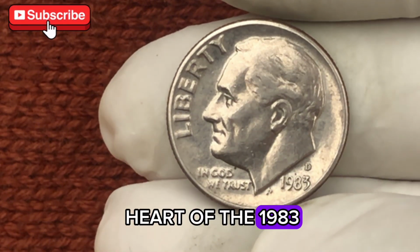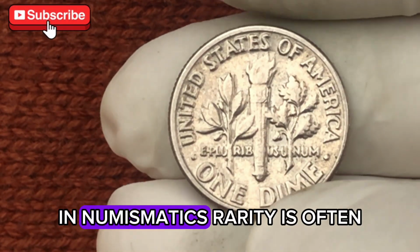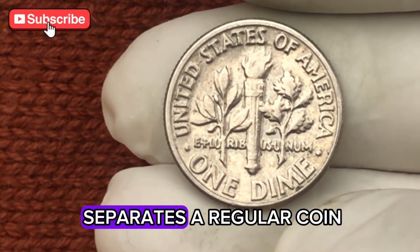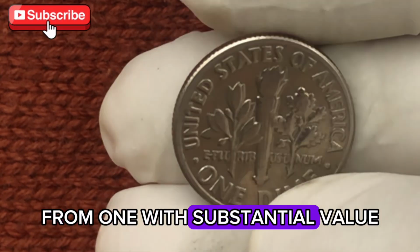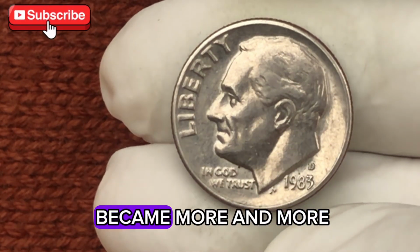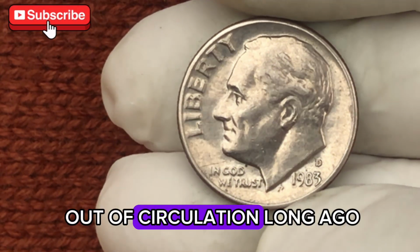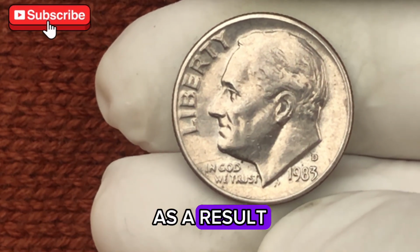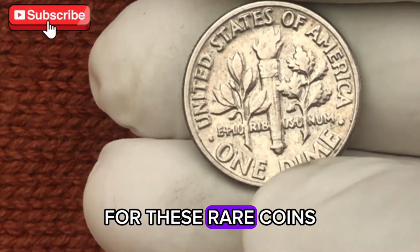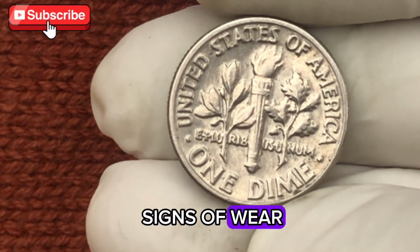The heart of the 1983 1 dime's appeal is its rarity. In numismatics, rarity is often the defining characteristic that separates a regular coin from one with substantial value. Over the decades, the 1983 error dimes became more and more difficult to find, as most were taken out of circulation long ago. As a result, collectors became willing to pay increasingly higher prices for these rare coins, especially those in excellent condition or with minimal signs of wear.